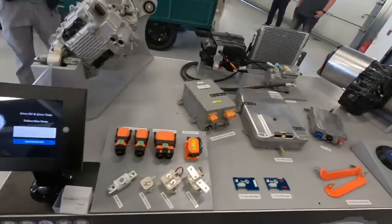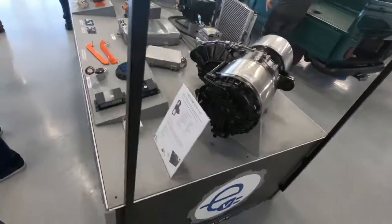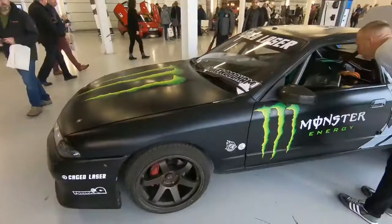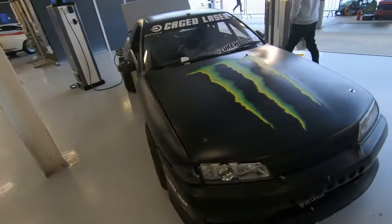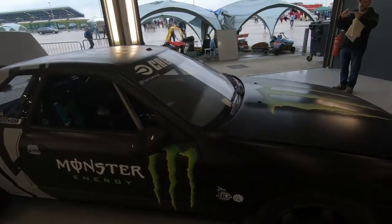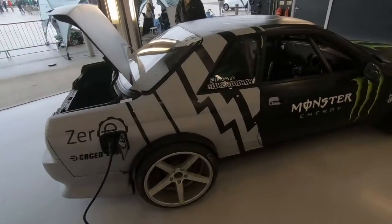Zero EV also had a good display of their components that you can get through them. They do a range of kits to make it as easy as possible to convert electric vehicles. And they had their R32 Skyline drift car here as well, which was pretty cool to see. It's a monster with a large Tesla drive unit in the back, producing about 500 horsepower.